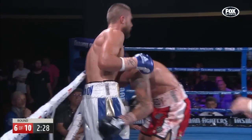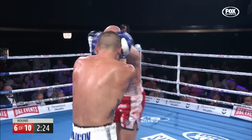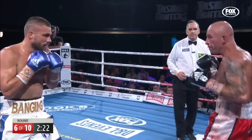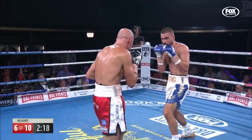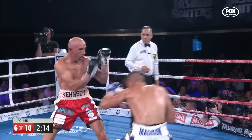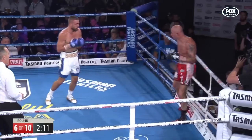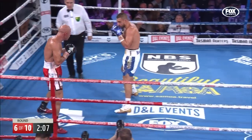Break, step back. Okay, Ben Kite pressing the action more there in this round. He looks like he wants to get the job done. Throwing more combination punches, pushing him back. Kennedy's in the fight. He's really in the fight. It's close. Both fighting in spurts. Neither of them are knockout punchers.